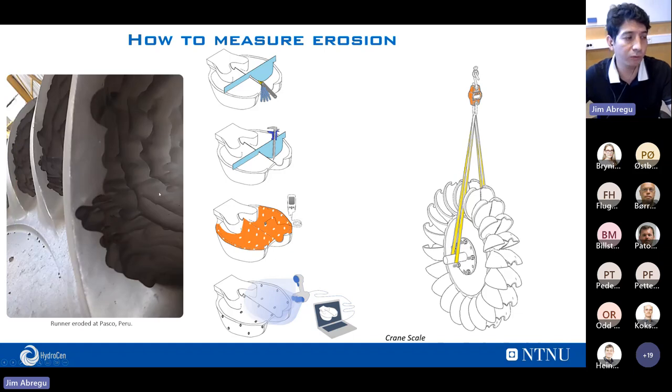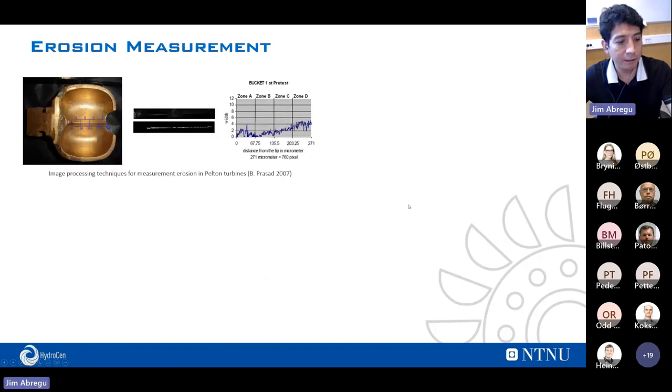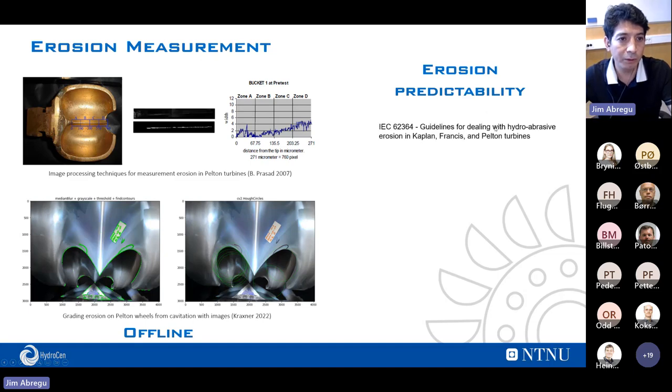This is when you have a lot of erosion on the bucket, it's not necessary to measure so precisely directly how much was the loss of material. And we have another kind, now using machine learning techniques, and we try to predict erosion. But okay, all this process is offline until now. So that's why we are working on erosion predictability. For erosion predictability, we have the IEC, for example.